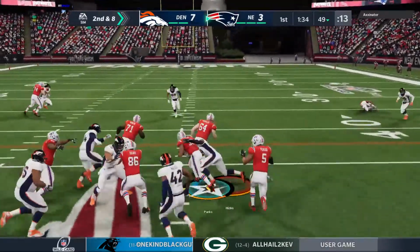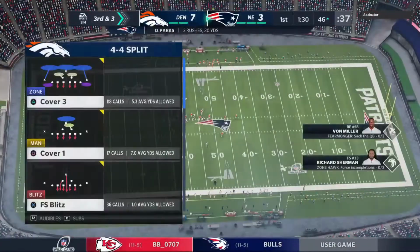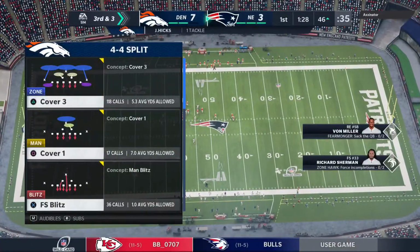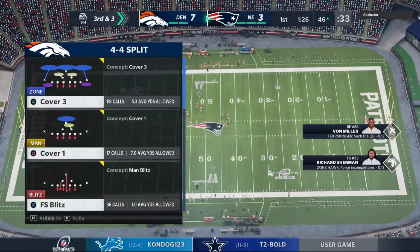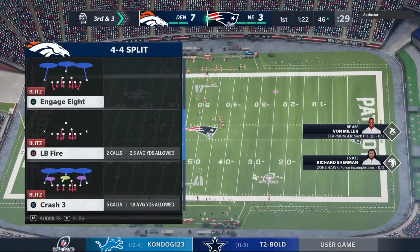Now a give, right side. It's Parks, and he's got it across midfield and into Denver territory. A quick burst there, and he nicely bit off a pretty decent gain. It's a gain of 5. Brings up 3rd and 3.